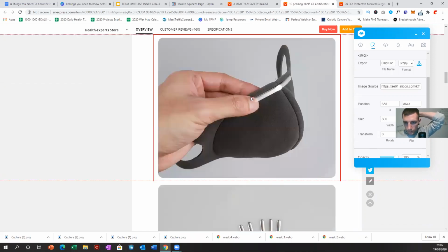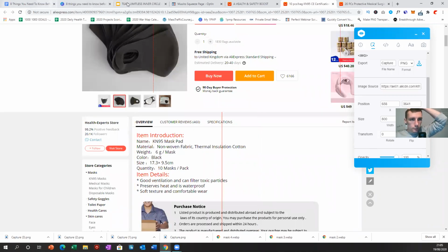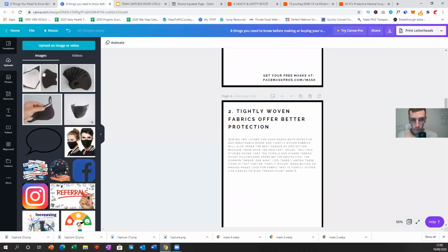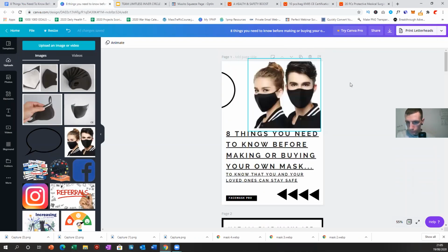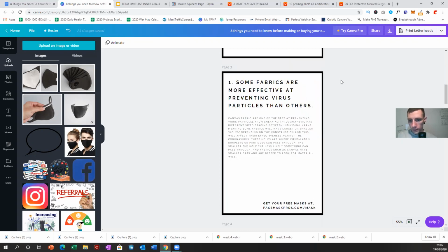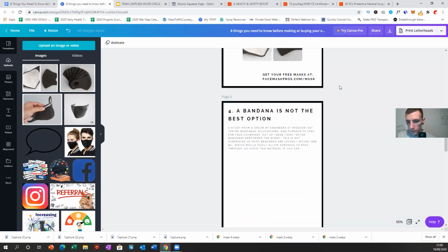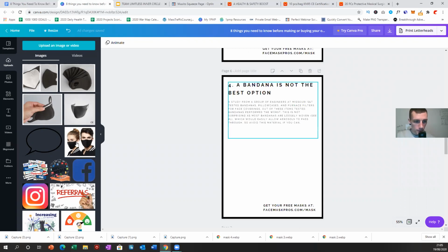Yeah, I think we got the images out of that. So we'll go back to this. We're going to go back to our uploads. We've already got this, so I think it's come together. Someone will read this, then they're going to see multiple layers, 3 images, call to action. Here, they might have another image. What's this? Talking about bandanas. We might put this little image in there.